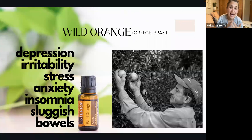It doesn't take a whole lot of wild orange to make a 15 ml bottle, but it's really powerful for our moods. We have to be getting our wild orange out and using it for issues like depression and irritability and stress and anxiety and insomnia. All of us can check one of those things in the last 2 years. I promise you. I don't think I've met someone that hasn't dealt with depression, irritability, stress, or anxiety or insomnia in the last 2.5 years. So start diffusing it more, put it in your hands and deep inhale. A girl on our team has gotten off her depression meds just by smelling wild orange. It's the craziest, most amazing thing.